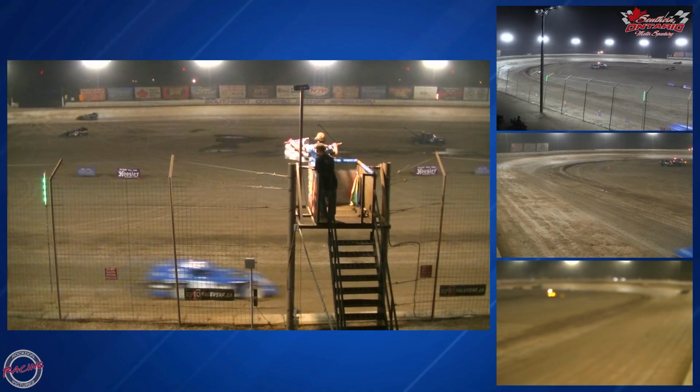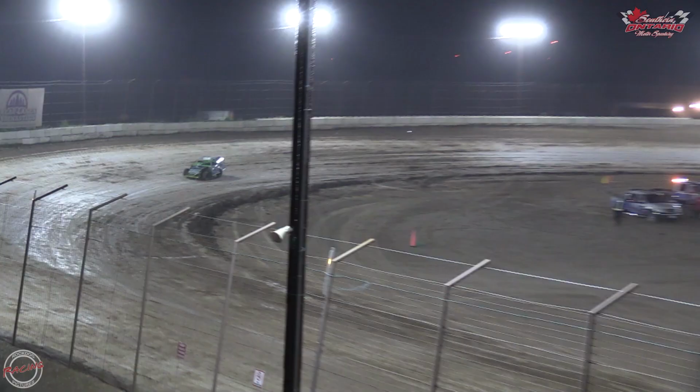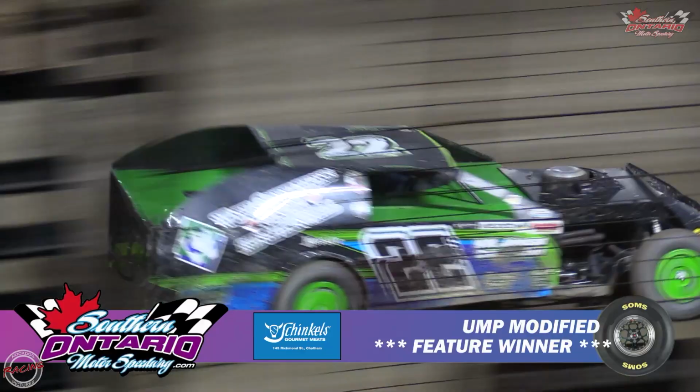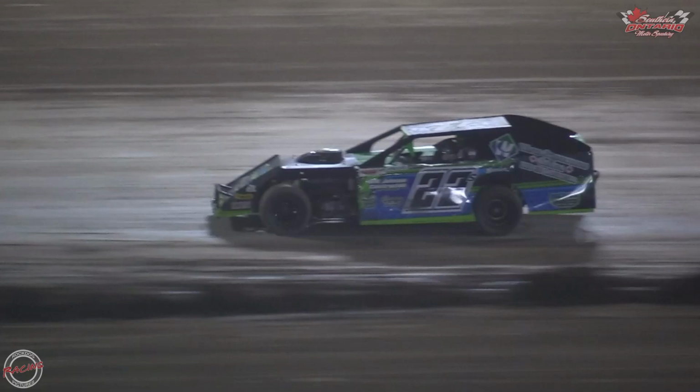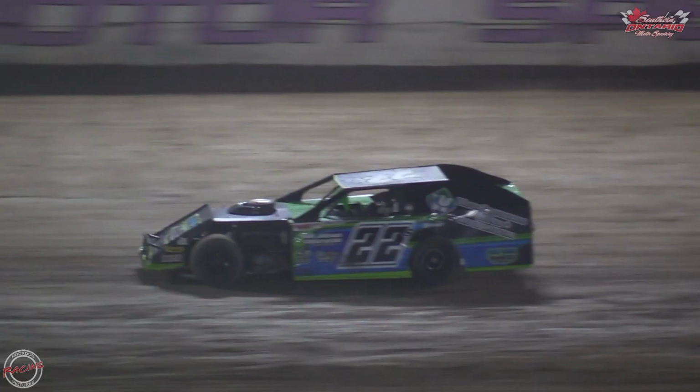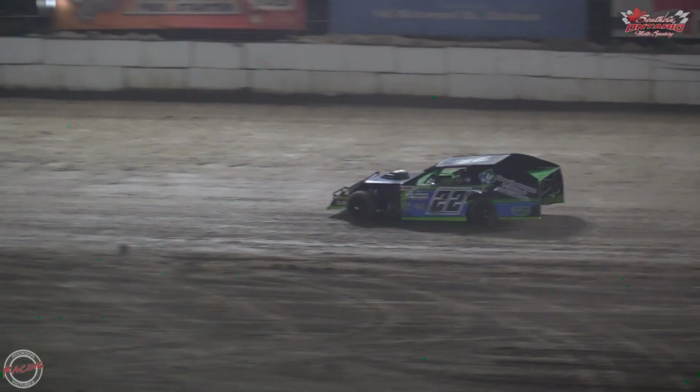What a great feature run for all of these drivers here tonight, and a big shout out to Spielman. Brian Spielman in the 22S picking up his first modified feature of the season. After just telling me a few minutes ago that the late model was so much easier to drive than the modified, he comes out here, and after the season he's had so far in the modified, he's got to feel good to finally get that monkey off his back, picking up that feature win. He didn't do it easily, had to work his way through the field just a little bit. So hats off to Spielman, tonight's feature winner in the 22S.